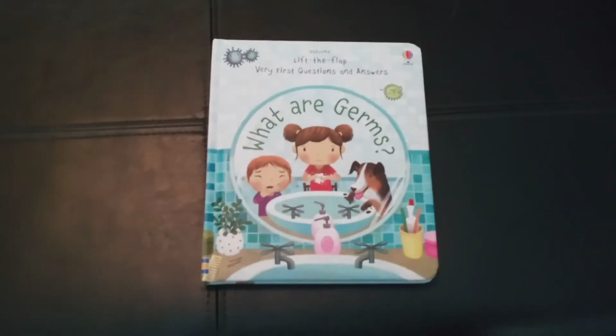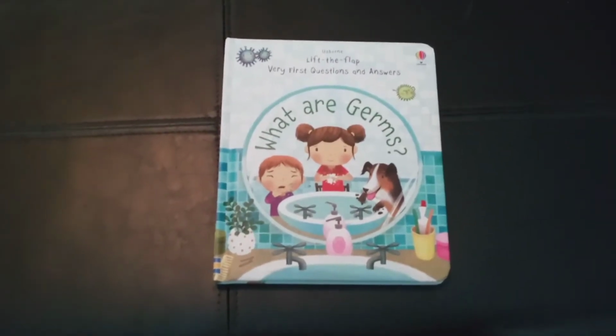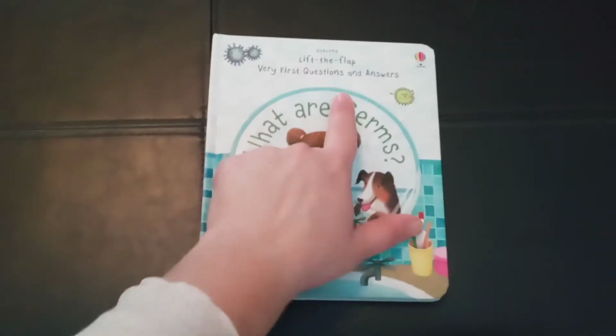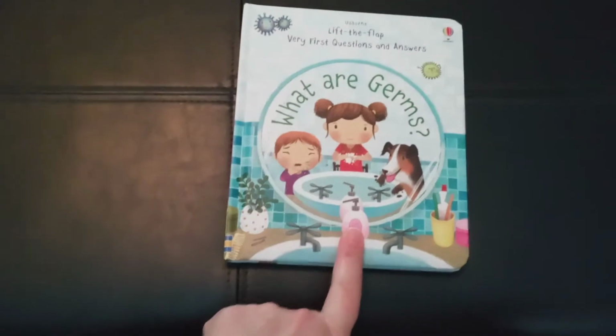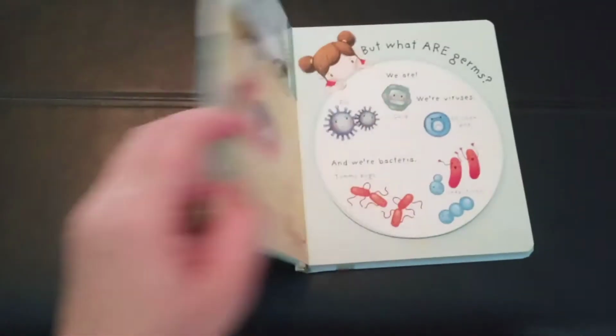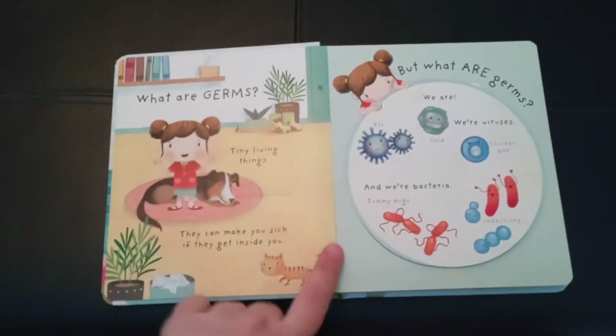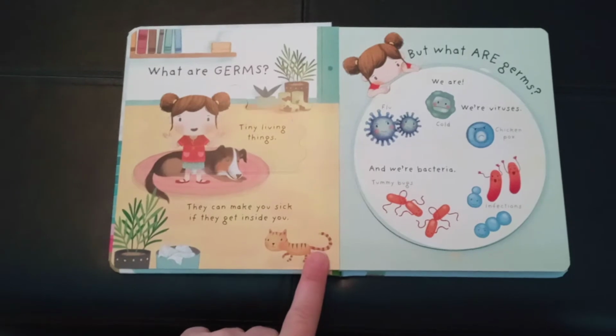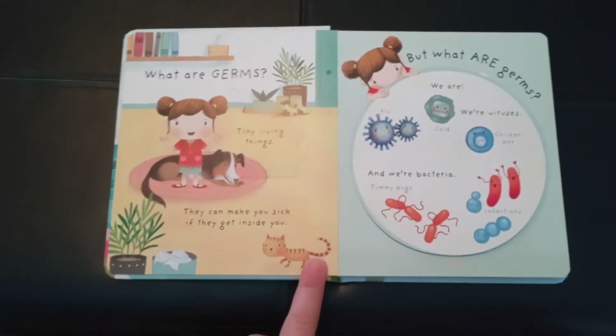Hello, there are two Usborne Germ books now. This is What Are Germs? Very first questions and answers. So these are for little kids, I would say. You can share these with preschool, kindergarten. My daughter's 9. She still likes these books too, so they can go right up into early elementary.